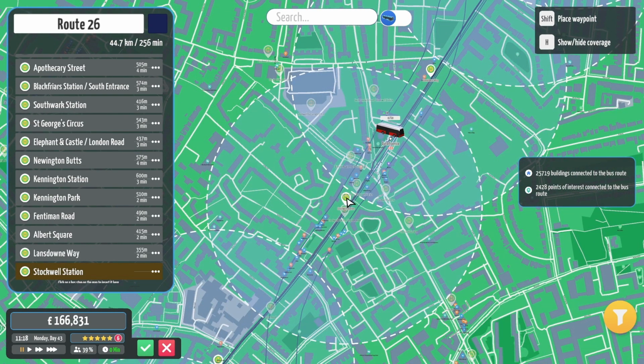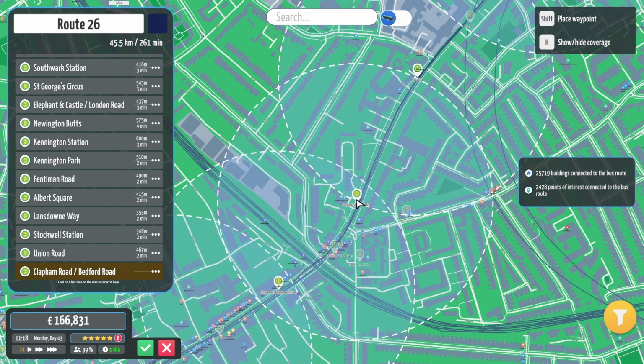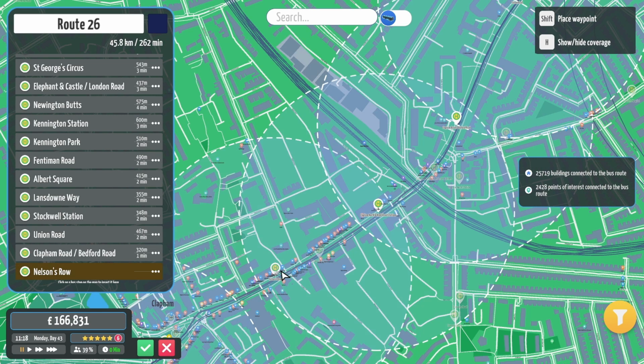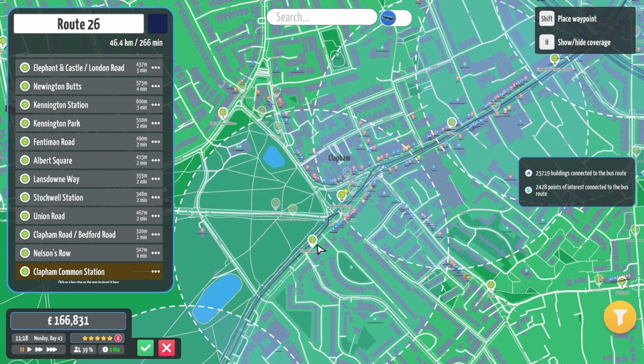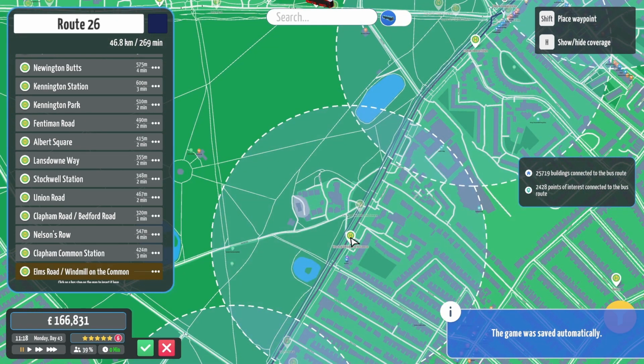Stockwell Station. Union Road. There we go. Okay, we are slowly making progress back down towards Wimbledon. With how long it said the route was out to Walthamstow, it's going to be like 5.5 hours return probably. Which is not so great for thinking about how many buses we might need for this route. Given this is London, we probably do want to run a frequent service.